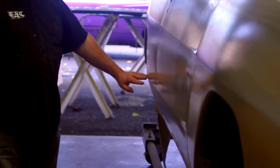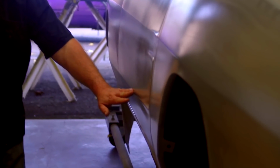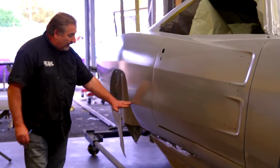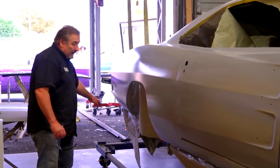This one, an upper line, follows out of this lower scallop. Goes here, and then you watch that line come all the way down into the quarter panel and end, pick back up here, and go to the back of the rear body panel.